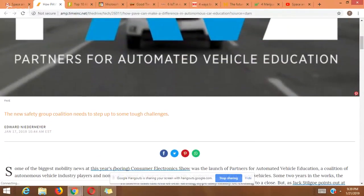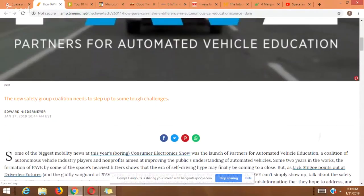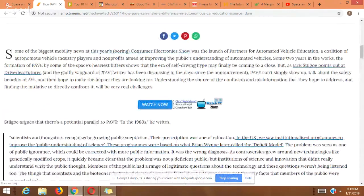Partners for Automated Vehicle Education. Some of the biggest mobility news at this year's Consumer Electronics Show was the launch of Partners for Automated Vehicle Education, a coalition of autonomous vehicle industry players and nonprofits aimed at improving the public's understanding of automated vehicles. Some 2 years in the works, the formation of PAVE by some of the space's heaviest hitters shows that the era of self-driving hype may finally be coming to a close.